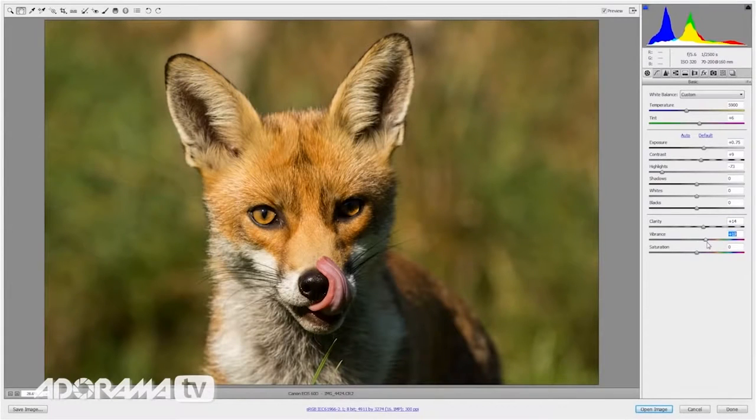Vibrance. Well, I am going to boost the colours because I do think a nice boost in colours is definitely going to work wonders here. And I think we can just pull up the shadows just a little bit further, just so we get some light, particularly in that eye. So there we are, that's my changes.